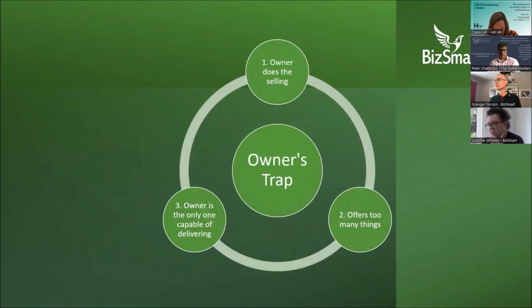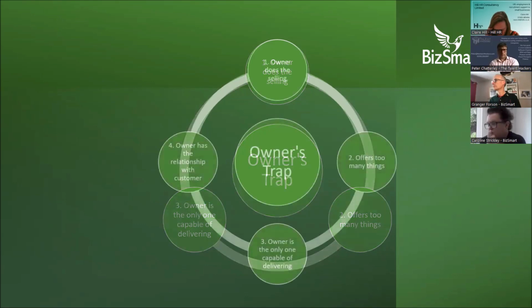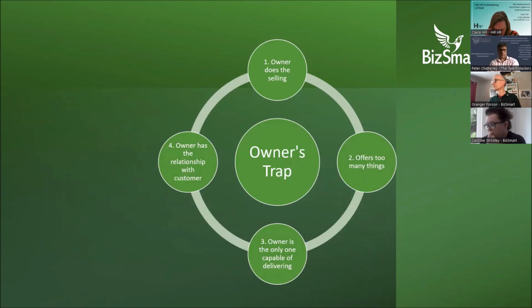and start to offer too many things. And when we start to do that, that means that even when we get team members on board, it's quite possible that we're the only ones that can really deal with all of the issues that come up, because we've got the depth and breadth of knowledge. So our customers keep coming back to us and we get dragged back into the delivery. And that means then, because we're doing it really well, but because we're in the center of it, the customer comes back to us when there's questions, but when they want more products and services as well. So we start that cycle again, where we're again doing the selling.